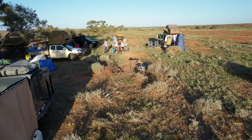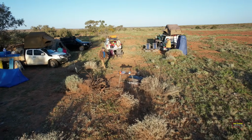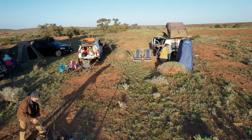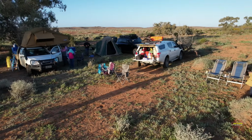Our last two days of travel basically had us trying to chase destinations for the night because we knew we wanted to get so far to be able to do the trip in the number of days that we'd planned. But to be able to pack up a little bit slower this morning and start to get into the feel of just travelling as we wanted was great.